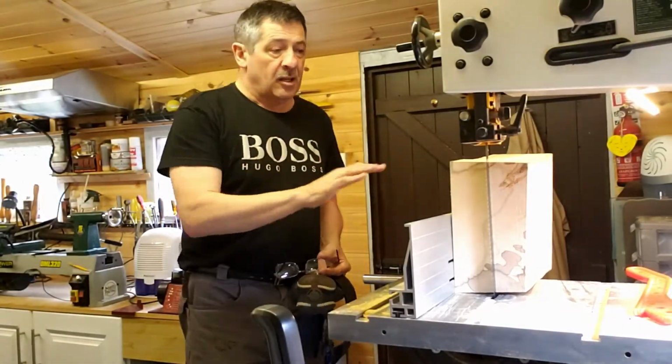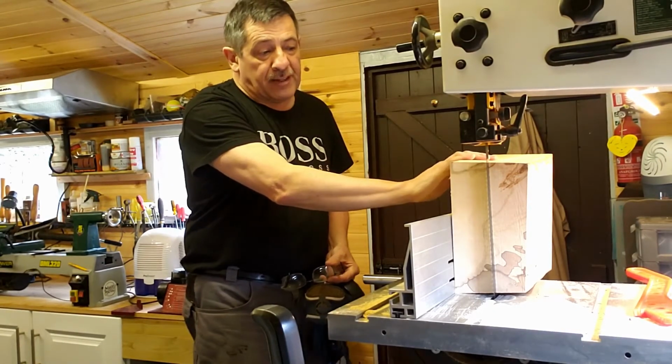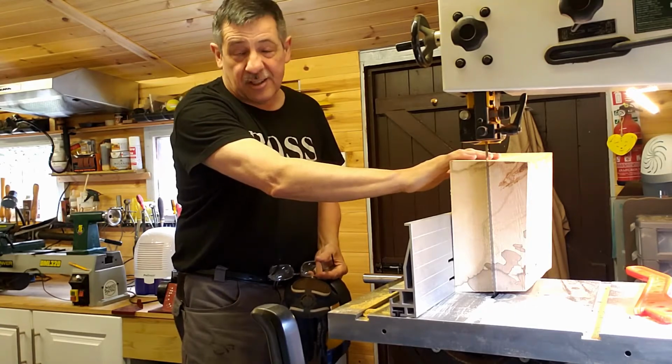So as you can see on the bandsaw, I have this cut piece of wood, and I'm just going to run it through roughly in the middle. I'm not worried about being too exact, so I'm just going to slice this up the middle and not bore you with the cutting process. You'll just see the finished result.